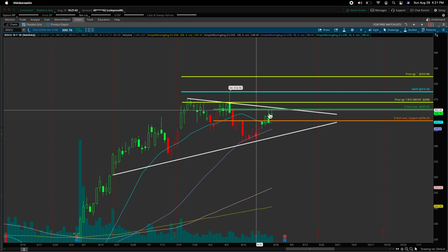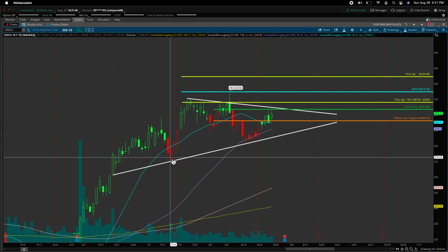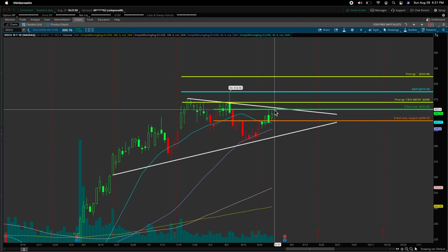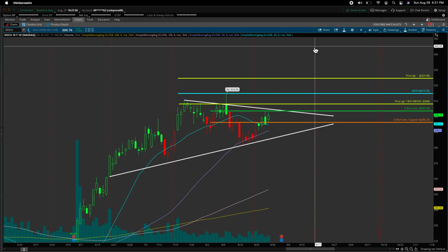So we have a downtrend line and we have an uptrend line right here. So we have support right here, we have support right here, we have support right here. So right now we're pretty much at the top of the range, and maybe this week we can break the trend line for a pop higher.